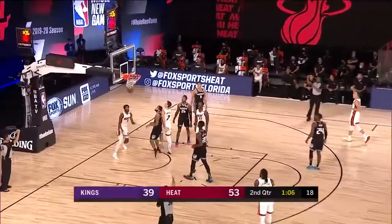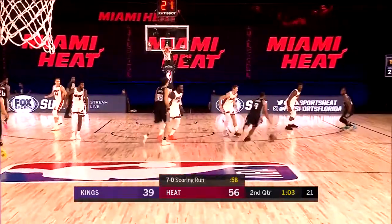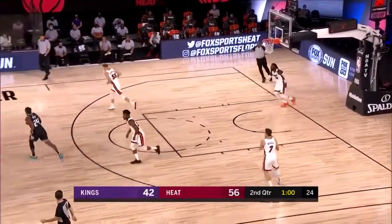Pass Joseph into the paint, but Giles reaches. Top as he gets close to the basket. 17-point lead for Miami. Hield finally gets one. A triple for Buddy Hield.